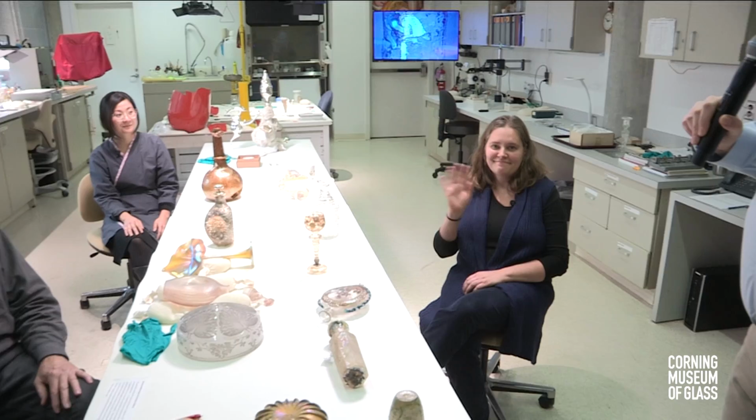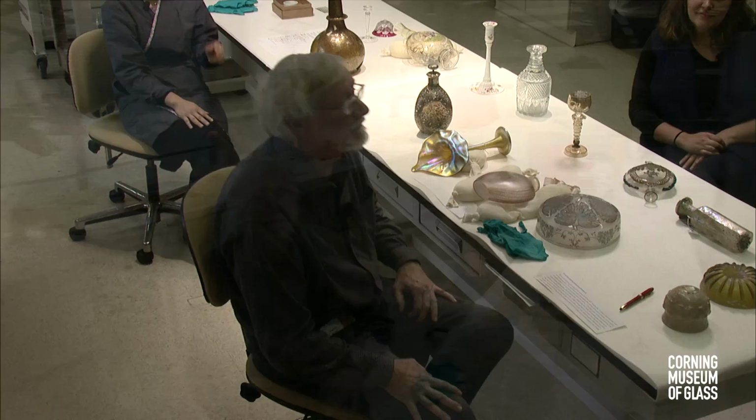The people who are going to be guiding us today are over here to my right. Steve Koob is our chief conservator. Astrid van Giffen is our associate conservator. And Lianne Uesato is our assistant conservator. And I'm actually going to turn it over to Steve now to get us started.